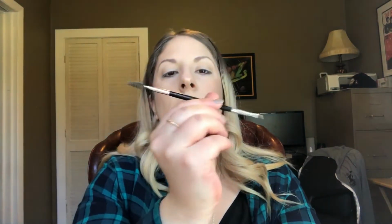Okay, now that our face is done, I'm gonna show you my half-assed eyebrow routine. I hate doing my eyebrows. I'm using my ABH Cosmetics Dip Brow Pomade. This is in the shade Medium Brown, and I'm taking their standard eyebrow brush with a spoolie. We should probably face here.